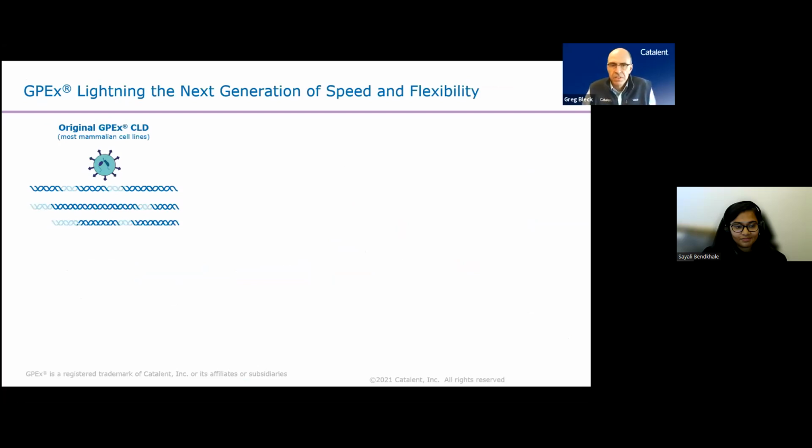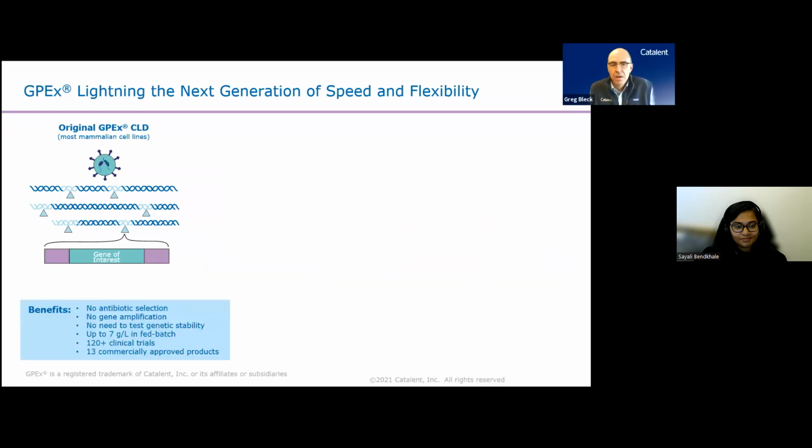So now introducing the new technology, GPEx Lightning. I just wanted to go over again what traditional GPEx was. We insert genes into the cell line using a retrovector. We get multiple copies of the gene inserted at various different sites throughout the genome, highlighted by those triangles in this schematic. Each of those triangles contains the gene of interest that is expressed. And we see very good stability. Again, no gene amplification required, no antibiotic selection with this cell line.